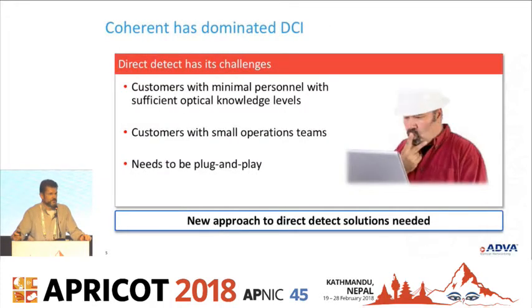So why hasn't direct detect done so well? Typically, customers in the DCI space have small teams. They need very simple plug and play capabilities, right? And so that's why direct detect struggled. You typically need somebody on your team who has some optical engineering capabilities, and that doesn't scale so well.